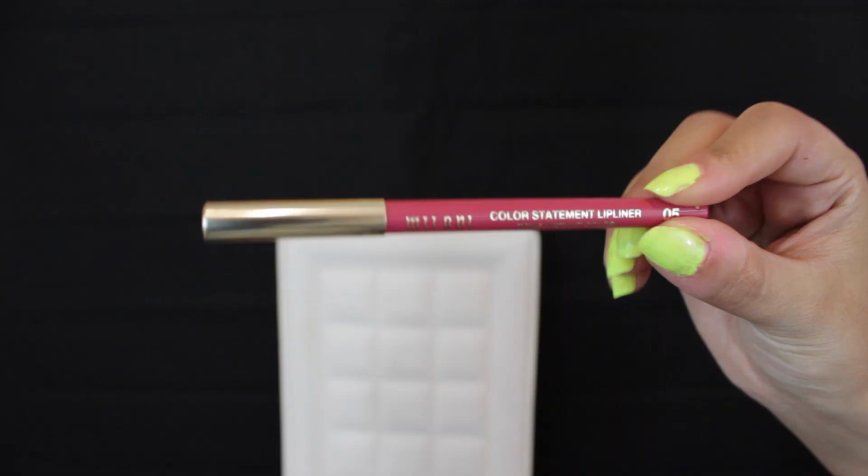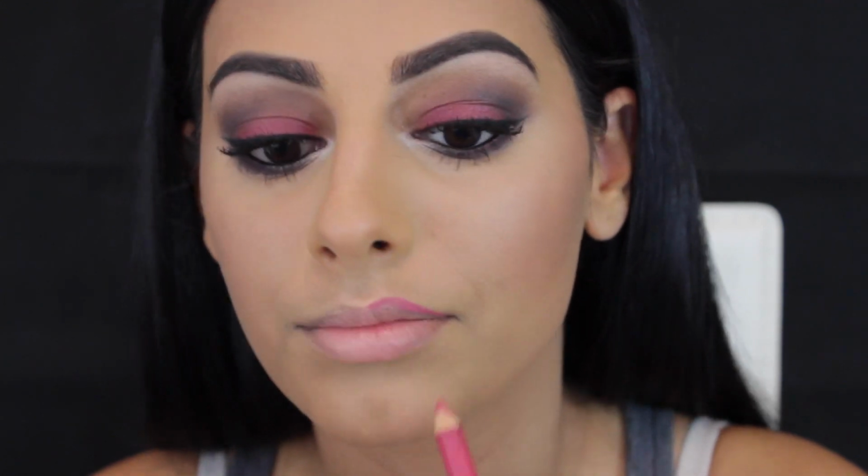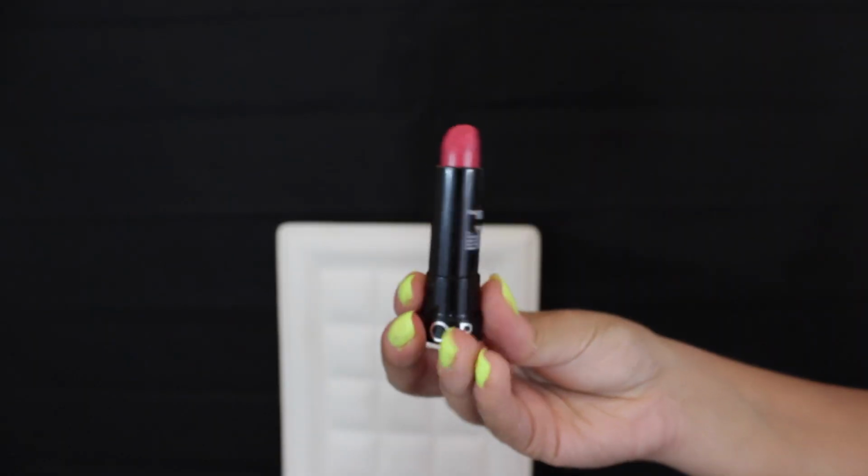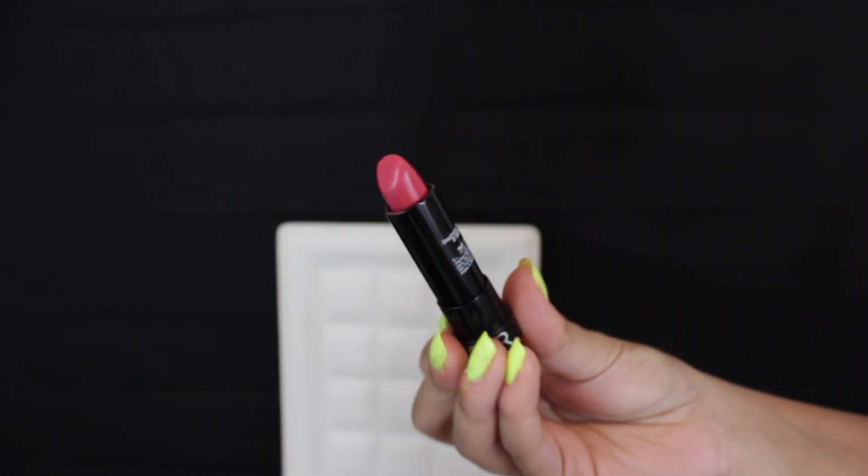And moving on to lips, I'm going to use my Milani Color Statement Lip Liner in the shade Hope Pink. And to top that off, I'm going to use my Sephora lipstick in the shade First Night.